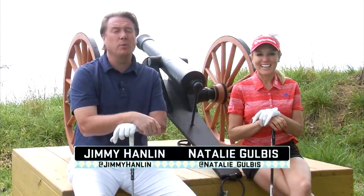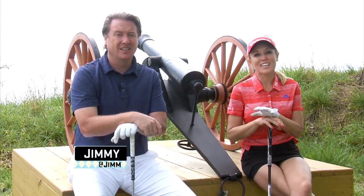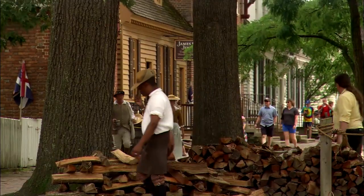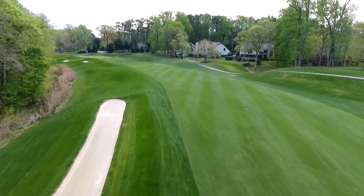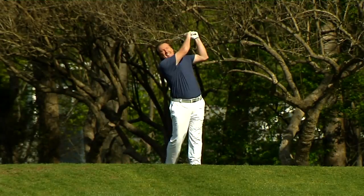Welcome back to 18 Holes. We are here at Kingsmill Resort in Williamsburg, Virginia, a place rich in colonial history. Left is death, says Natalie Golbus on number four. That's how she described this tee ball to me. If you hit it down the left side, it looks like you can cut off more than you can. So keep it to the right, get it in the fairway, because this green is difficult on this hole also. On the right side. Give me a little bounce.